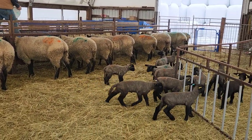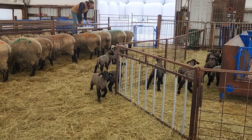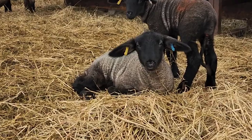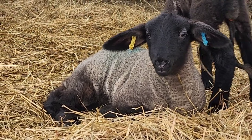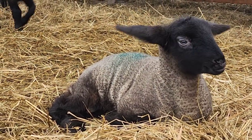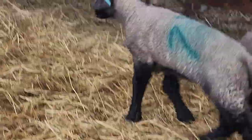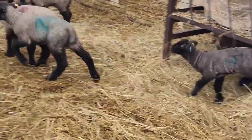Looking good. This is the young Suffolk group. Everybody looks in good condition. I thought while we were in with the lambs, I'd show you this guy. Hey buddy, how you doing with those ears? This is Lazarus. There's lamb races in the other pen. We're going to have to go check them out. Oh, I made a mistake. That's not Lazarus. That looks just like him.